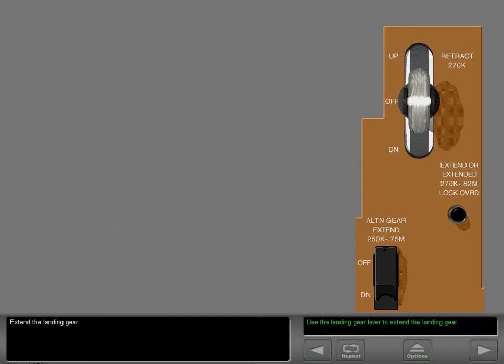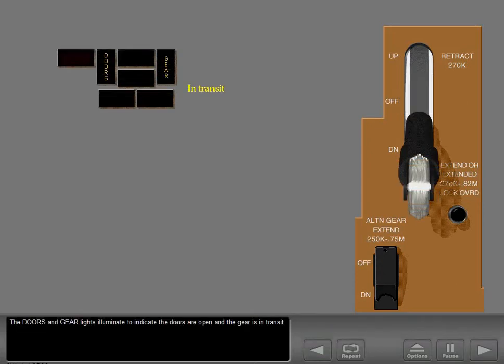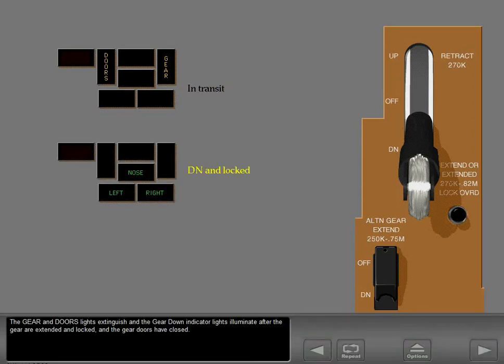Extend the landing gear. The doors and gear lights illuminate to indicate the doors are open and the gear is in transit. The gear and doors lights extinguish and the gear down indicator lights illuminate after the gear are extended and locked and the gear doors have closed.